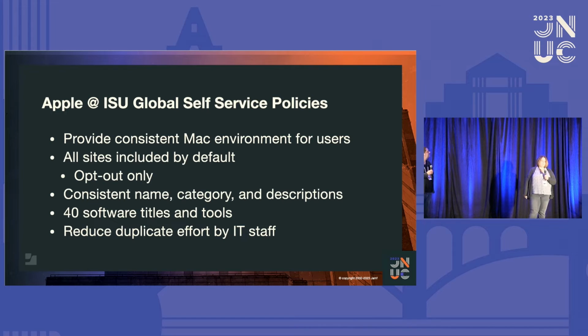To give you more details on the global self-service policies, this is a user experience thing for our end users. We have a central IT help desk we call Solution Center, so we have people calling into that all the time. It would be really great to just say, yes, you will always be offered Google Chrome. If you're not being offered Google Chrome or you see an error in self-service, that's the indication something's wrong and you need to talk to your local IT person.